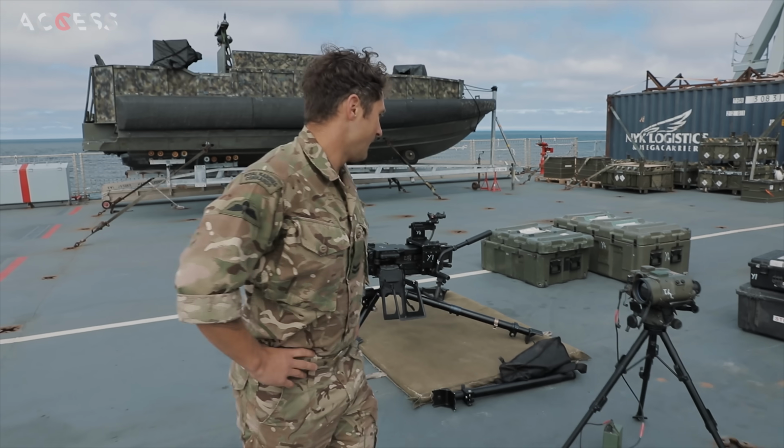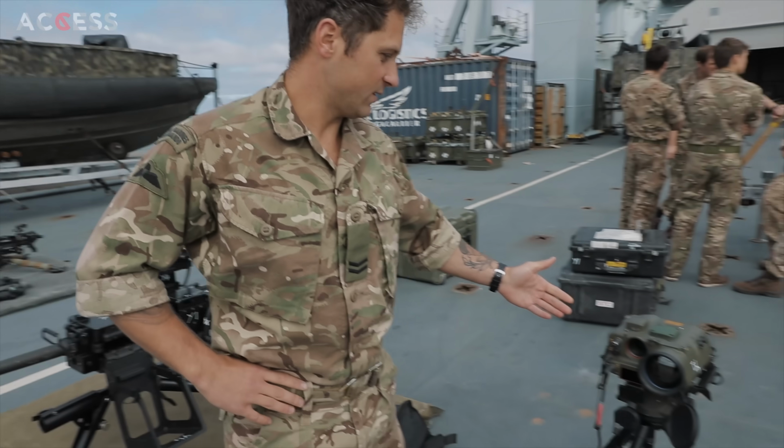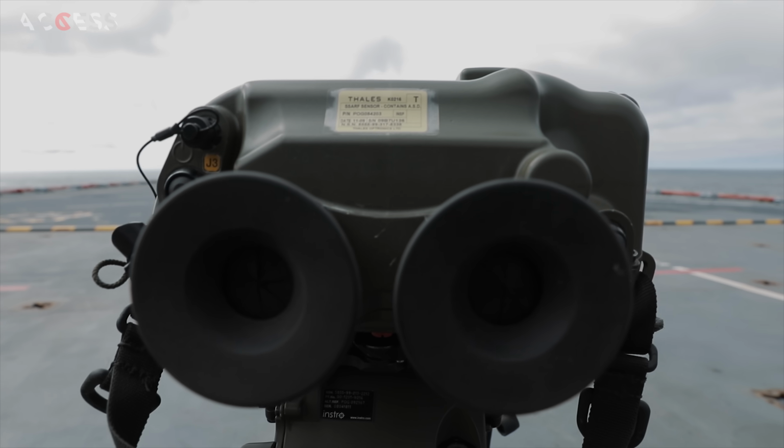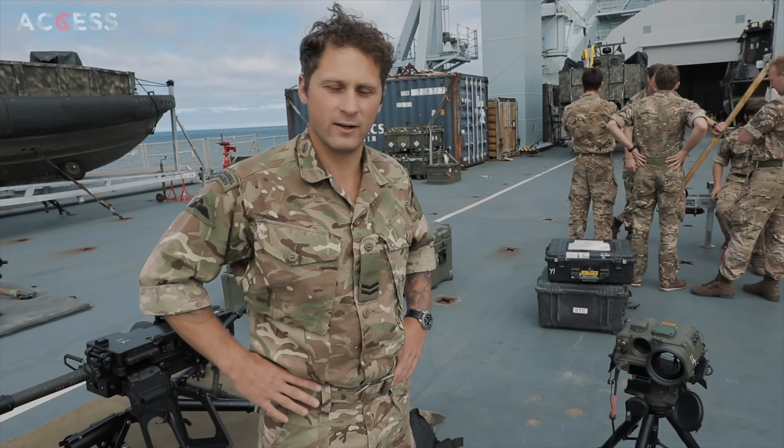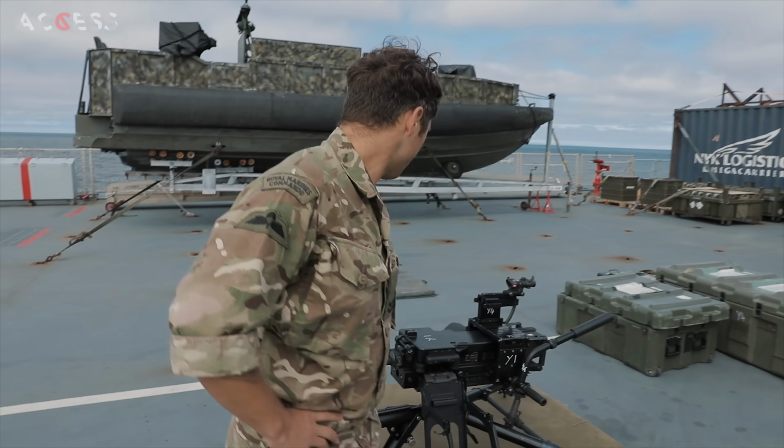That's good. This is the sight, surveillance sight and rangefinder. We use this to identify targets out on the ground. It's got good thermal optics, pretty light, and it's nice and nimble for us.